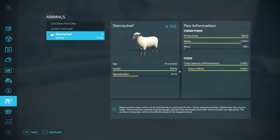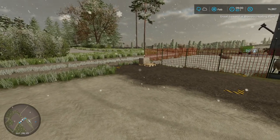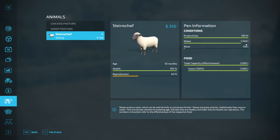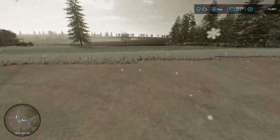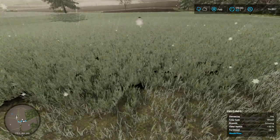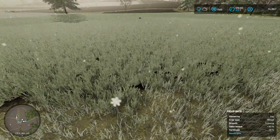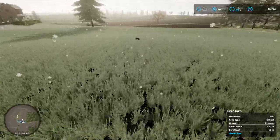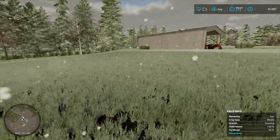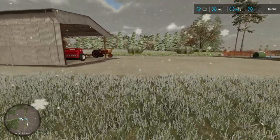So if you look here, we're at 126. Their water's down a little bit. Their grass is still good. They're at 40% reproduction. The wheat field is doing okay. It's 50% fertilized, so we could do another fertilization on it, I guess. That'd be something worth doing.